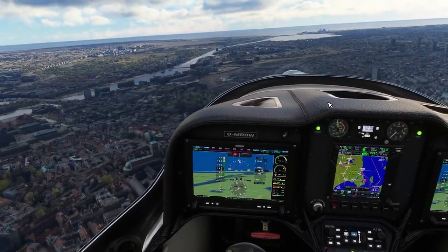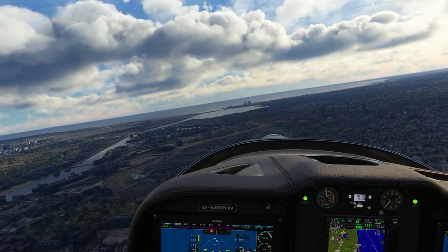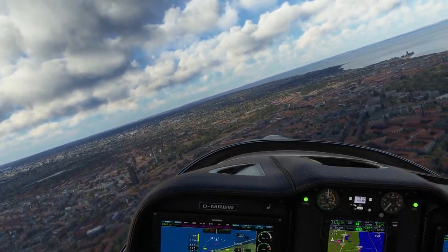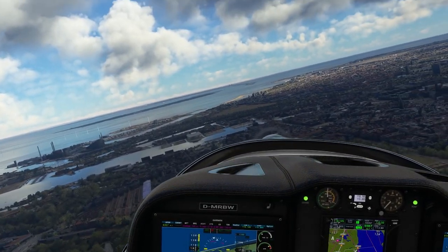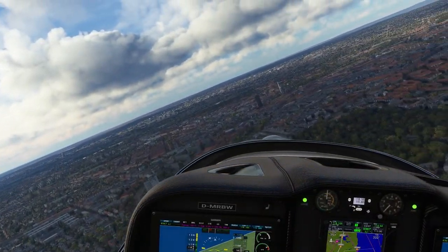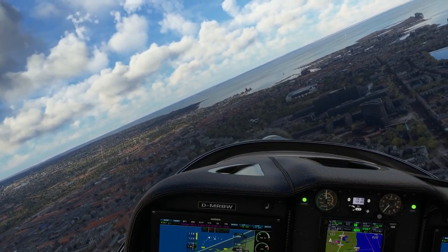The opera. Traffic 12 o'clock, 5 miles on the final runway. Left reporting site. Well, 01. Charlie Hotel, taxi.